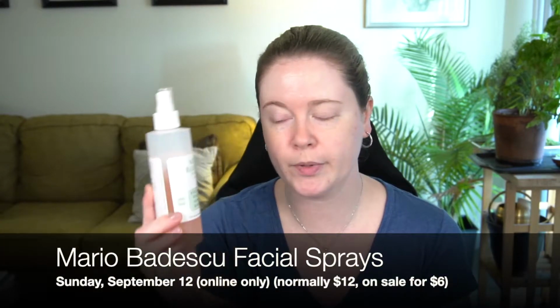Okay. So I like to talk a little bit about skincare to begin with, and one of the items that will be on sale is the Mario Badescu facial sprays. This is the facial spray with aloe, herbs, and rose water, and I keep this in the fridge.